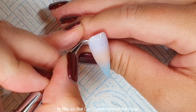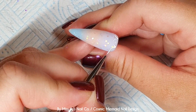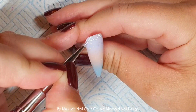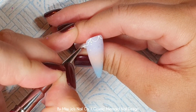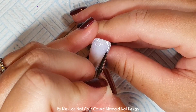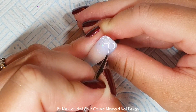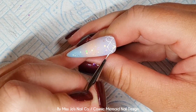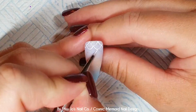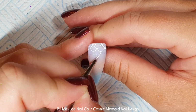Ideally I would have stamped this on, but the only scale stamping plate I've got has other things on it, and there's just one scale bit, and it's really small, but the lines are also really thick, and I didn't want them thick. So excuse me, next door neighbours doing some kind of building work, do you mind? Apparently not. Apologies. So I wanted them to be thin, so I'm going to hand paint them.